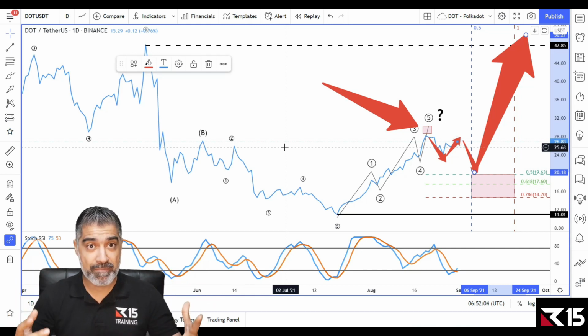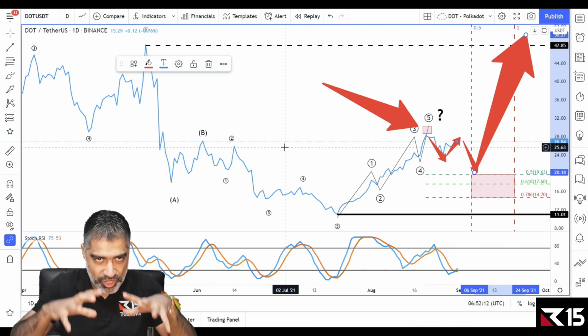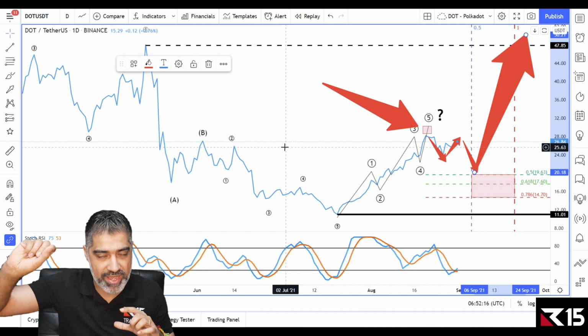My top tip, be patient, my friends. Be patient. Polkadot is going to have its time in the limelight. The limelight is currently on Solana, it's on Cardano, and a few other projects that are surging to all-time new highs.